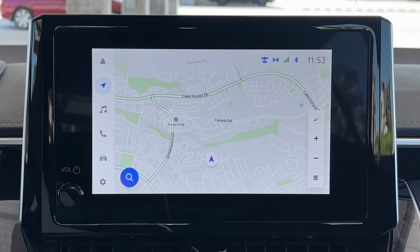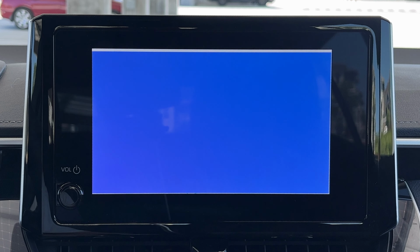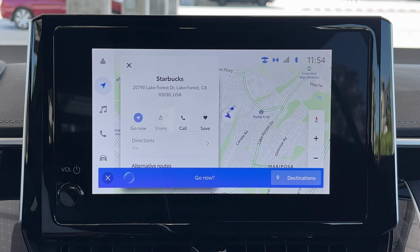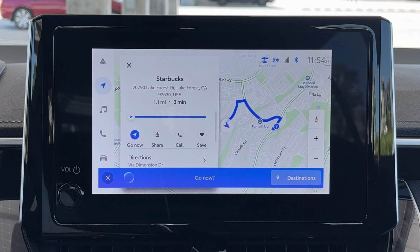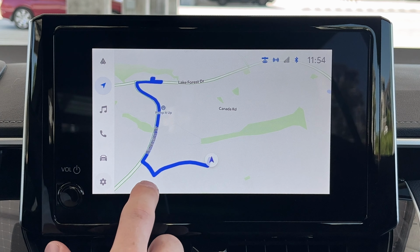And already not working. Hey Toyota, navigate to the nearest Starbucks. The closest Starbucks is Starbucks at 2790 Lake Forest Drive. Would you like to go now? Yes. Calculating route to Starbucks.